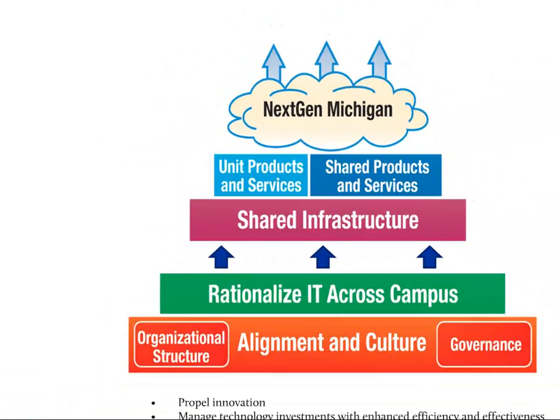Many people are familiar with this diagram, which we call the wedding cake. Next Gen impacts nearly all aspects of technology, from culture, organizational structure, and governance at the bottom, to specific products and services that you can see at the top. Since one of the first pieces of NextGen to be implemented was the rationalization part, many people associate NextGen with rationalization, but rationalization is just the green bar here, and it's only a small part of the full NextGen.